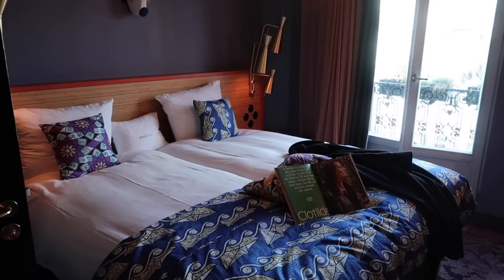We're staying at the 25 Hours Hotel, which is right next to Gare du Nord. So you come in and it's just done in this really funky, colorful style. Here's our bed, everything really colorful and bright. And then we have a little desk here. I think there's a TV in here. Oh yeah, I like that. And we've got a full-length mirror on the door.